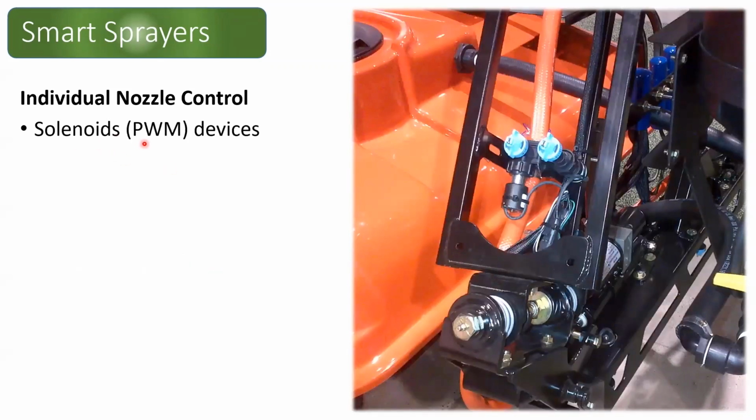Individual nozzle control solenoid devices. Now, this is on another OEM piece of equipment. These devices are solenoids. That means they are a copper coil with a charge and a magnetization of a plunger that's being drawn back to open up a port for the nozzle. They're very similar to an injector in a fuel injection car. The problem with these is that, number one, they're limited in their flow capacity because the opening in the orifice is relatively small. It has to be designed small relative to the size of the electromagnetic coil. And they're also prone to plugging.